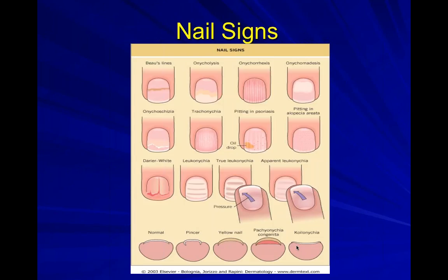And the first one, and we won't go through all of them, Bologna shows this chart, and the first one is Beau's lines. So you see a single independent line.